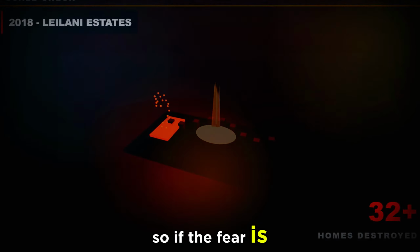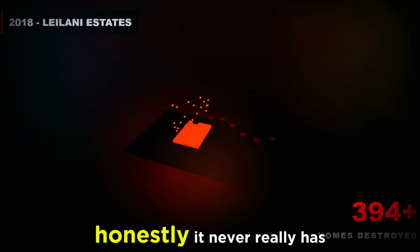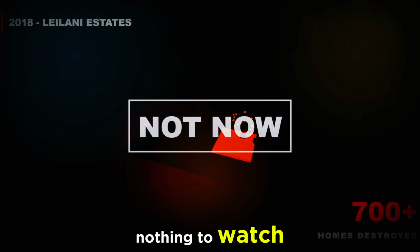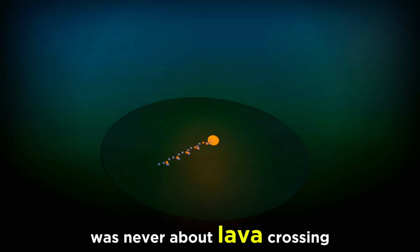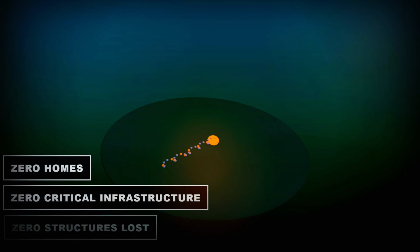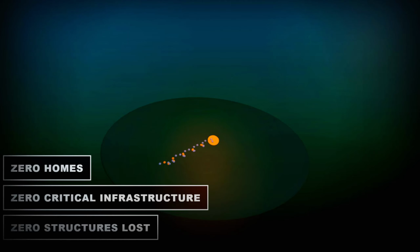So if the fear is lava reaching your street, that fear doesn't apply here. Honestly, it never really has, not for this sequence. But that doesn't mean there's nothing to watch. The real risk with this sequence was never about lava crossing into neighborhoods. It's about what rides on the wind once the fountain climbs, and we're going to get into exactly who that affects in a few minutes.